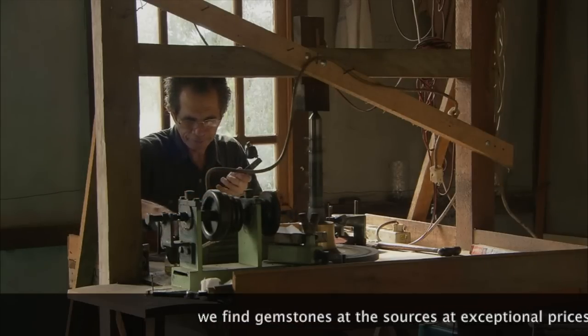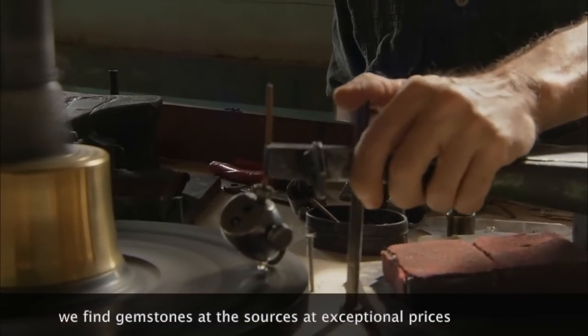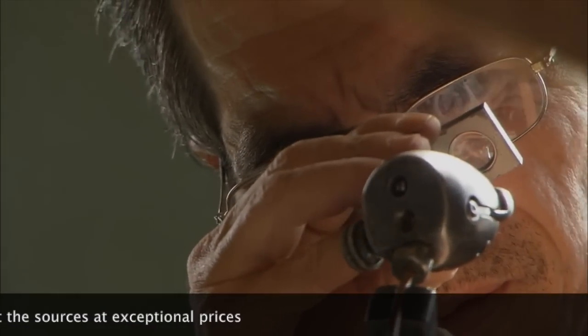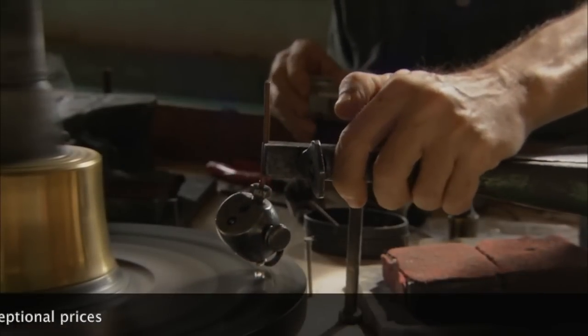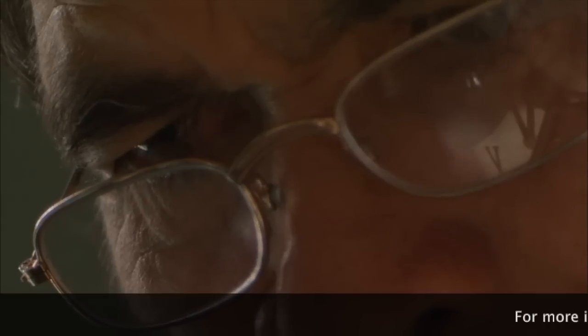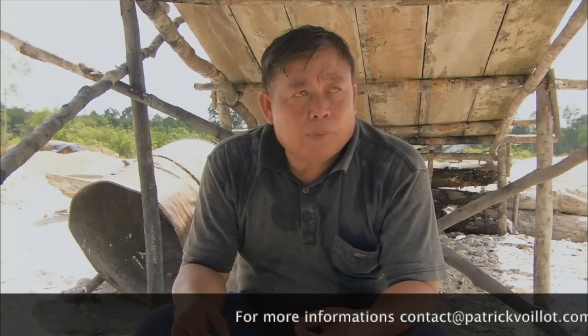I buy diamonds that are 4 carats, 10 carats sometimes. Recently, I bought a diamond that was 17 carats for 270 million rupees. I sold it in Jakarta. I've been doing this business since 1976. I often buy colored diamonds.